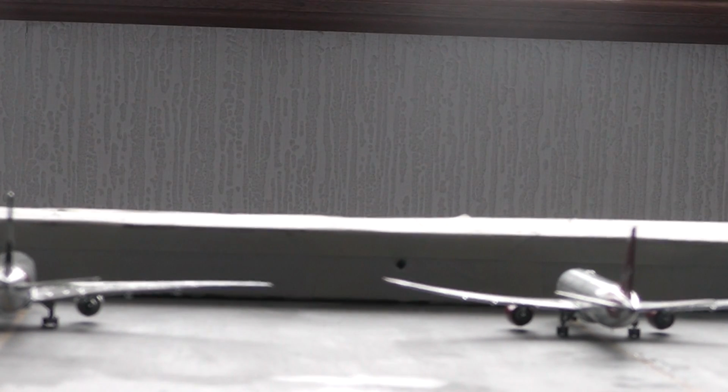Other airlines I'm considering getting are a couple more United planes. I would love to get an Emirates A380 at one point, just to operate some routes. But that would probably be it, really. I don't think I'll be able to afford much more at the moment.